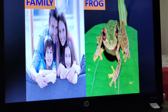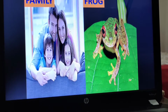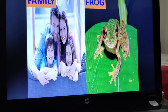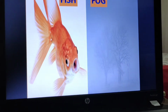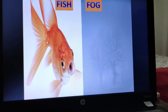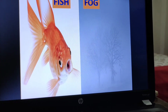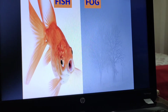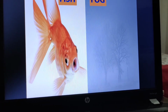F for family. So our father, mother, brother, sister, uncle, aunt, grandfather, grandmother, everyone makes a family. And F for frog. So frog. F for fish. So all of us love fish. Some of us like to eat fish. Some of us like to keep them as pets. So F for fish and F for fog. Fog, usually you see in winter season, especially in hill stations like ours. Okay, that is fog. So these are the words that begin with F.